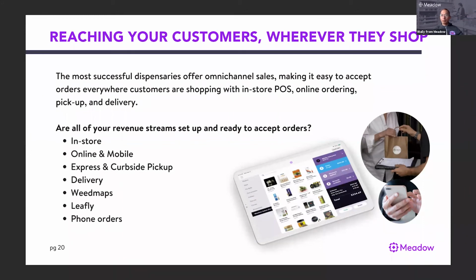That's different. That's just having your products everywhere. This is actual sales channels. So in-store, online, delivery, express pickup, phone orders. These are the top level channels of communication with your customer. If we're going to break it down, the other two would be Leafly and Weed Maps, where we're showing our products.